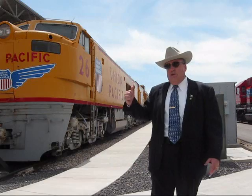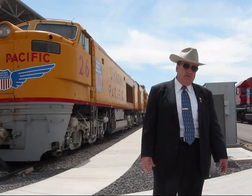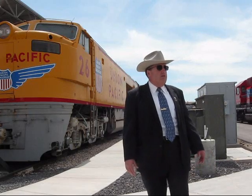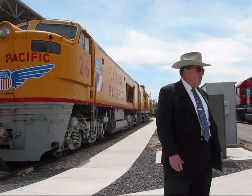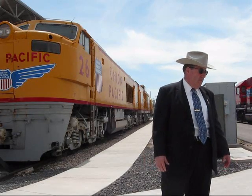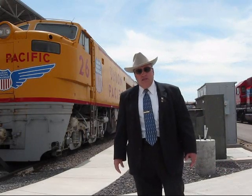Now, the UP had 30 of these engines. They put some serious money into these. Those GP9s cost around $200,000 an engine back in 1958. These engines cost $845,000 an engine. But they could do the work of many diesels.